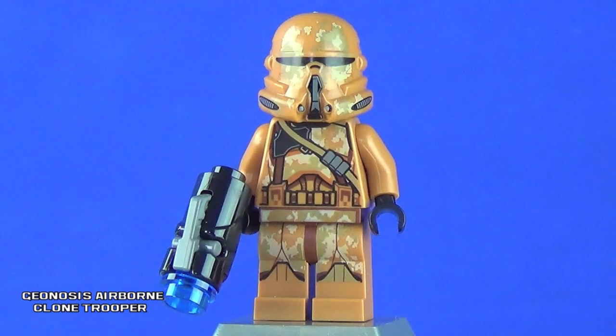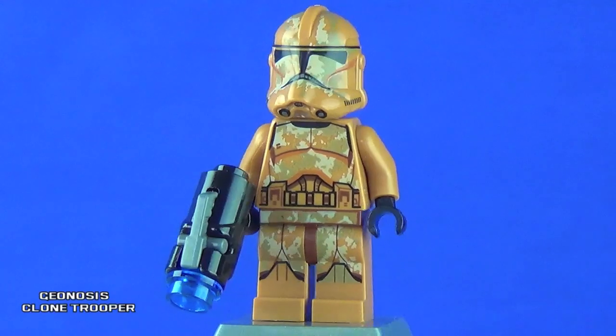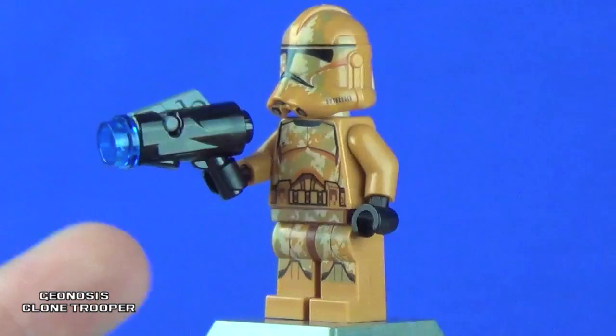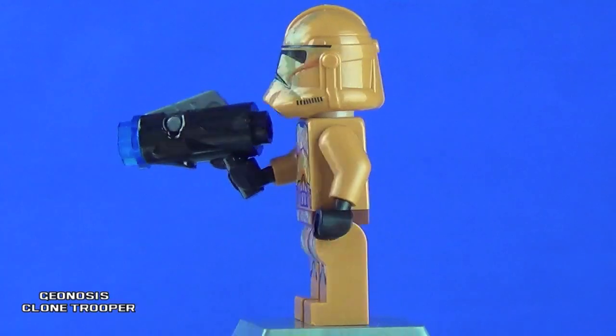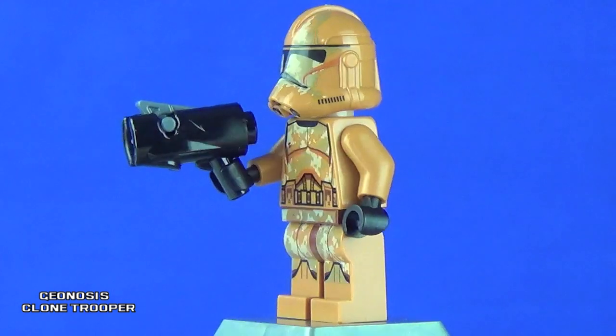But without further ado, let's go ahead and get a look at the Phase 2 clone troopers so we can get a look at the actual walker included with this set. I just realized I wasn't even addressing it at all, but we do get the new blasters that were introduced at the start of 2014 in this set. We get one for each minifigure. If you don't know how these work, you push down on this lever and they fire studs, and it is a great playability feature, and I'm so glad the LEGO Group introduced it last year.